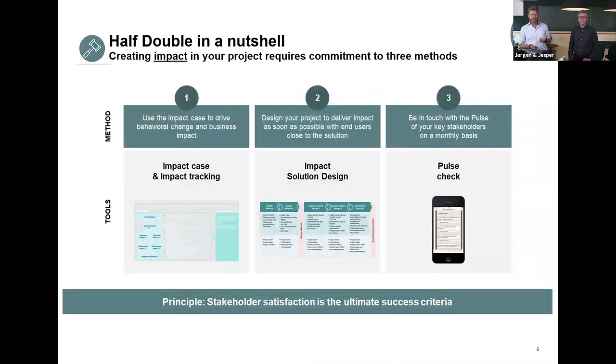Looking at this, then we have working with the impact. Then we have a key principle. And the key principle here is that stakeholder satisfaction is the ultimate success criteria, meaning that we are striving for the satisfaction from the key stakeholders. We build an impact case and work with impact tracking during the process. We build an impact solution design, making sure that we create benefits as fast as possible. And we keep a close track record on the satisfaction among stakeholders by using pulse checks.